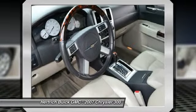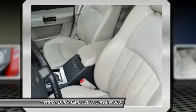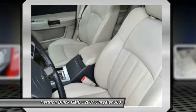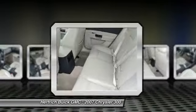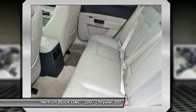If you are looking for a pre-owned vehicle that looks brand new, look no further than this brilliant black crystal PRL Chrysler 300. When you see this car in person, you'll ask yourself, when did WOW become a color of paint? More information about the 2007 Chrysler 300.